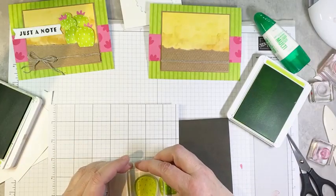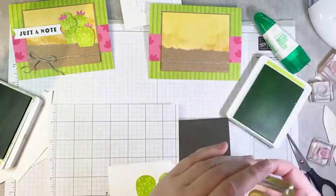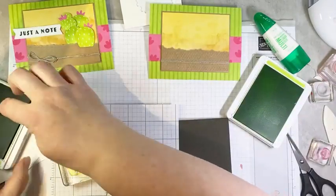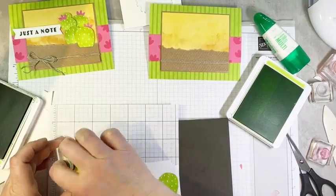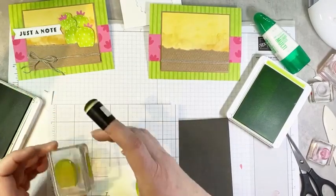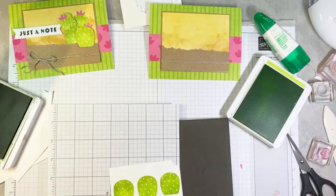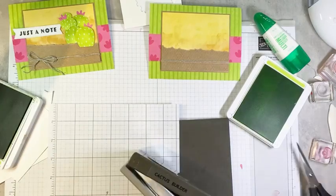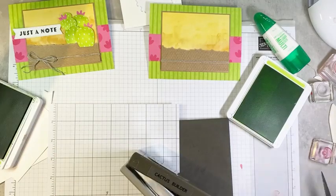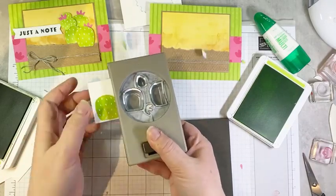So we're going to go ahead and stamp this guy once. And then we're going to do the same thing again. We're going to ink it up, add some ink with a dauber. So I'm inking with the Parakeet Party, and then I'm daubing on the Granny Apple Green. Okay, and you just get a really subtle bit of shading there, which I just love. So we're going to cut off our dud here. And then we're going to slide this into our punch. There's one.